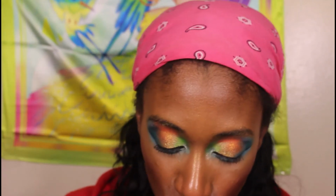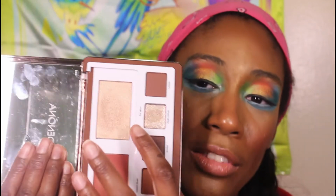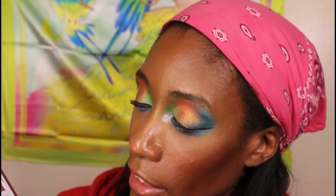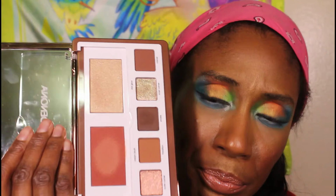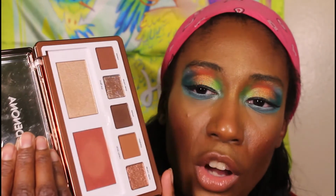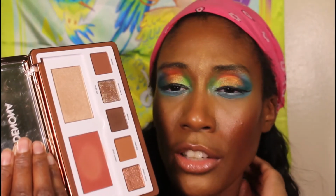But next I have the Natasha Denona Glam Face Palette. Now I know y'all are probably shocked, because you know it's just a bunch of neutral eyeshadows, but the blush and the highlighter in here are amazing. I hope she makes a single formula of this highlighter right here, because it is stunning. At least the formula on it is really, really nice. It has this mousse-y, creamish texture to it, and then it still looks so soft and natural on the skin like all her other highlighters do. I feel like her highlighters blend into your skin like butter, and they're amazing.